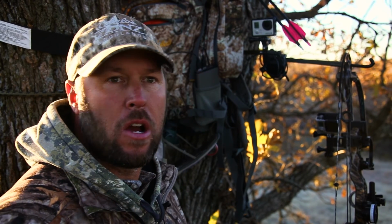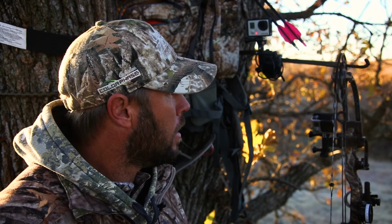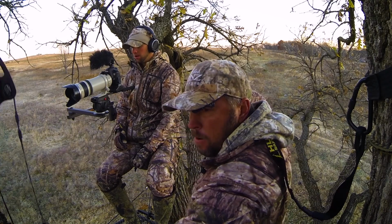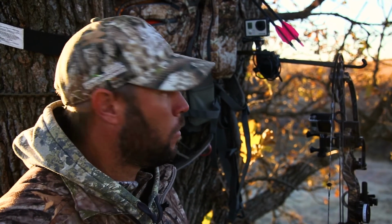That coyote came in and was milling around chasing a rabbit, and I haven't shot my bow since I've been here in Kansas, so that was a good opportunity. We ranged him at 60 yards. He had his head in the log. He'd done that two or three times, and I said, if he does that again, I'm gonna go ahead and take a shot. And what that did is that reconfirmed that my bow is sighted in, and I should be able to make a 20-yard shot on a nice buck. So if we can hit a coyote at 60 yards, we ought to be able to hit a deer at 20.